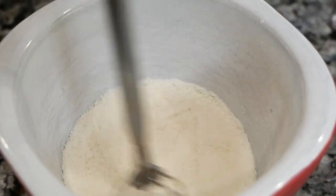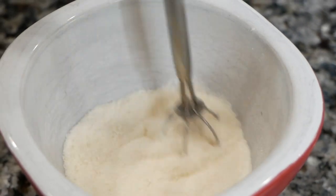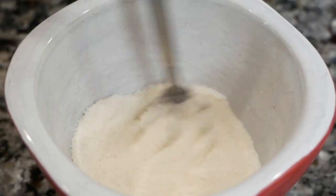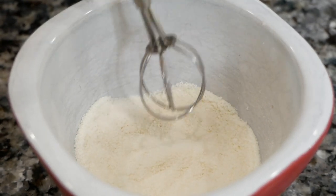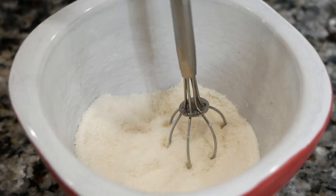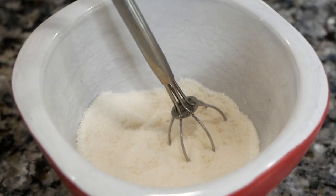A quick tip for you: if you use powder gums like guar gum or xanthan gum in the recipe, they have a tendency to form lumps if we mix them with water, so it is important to blend them with other dry ingredients before we add them to our dish.